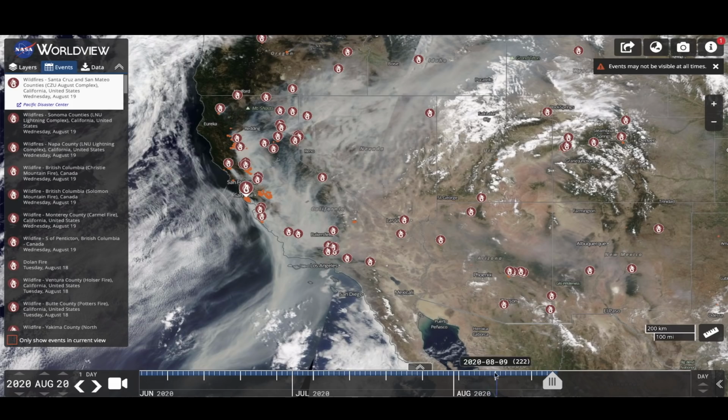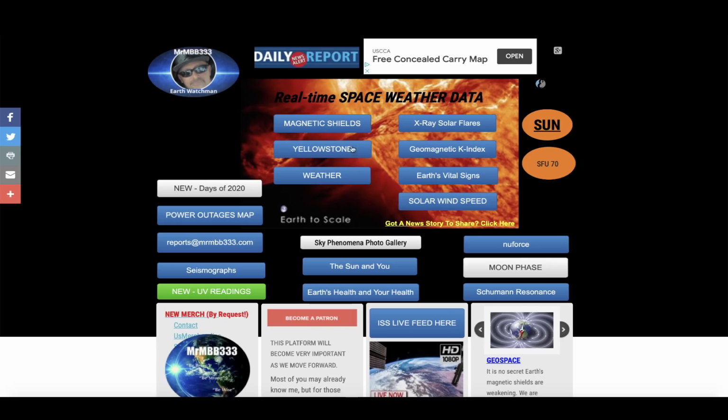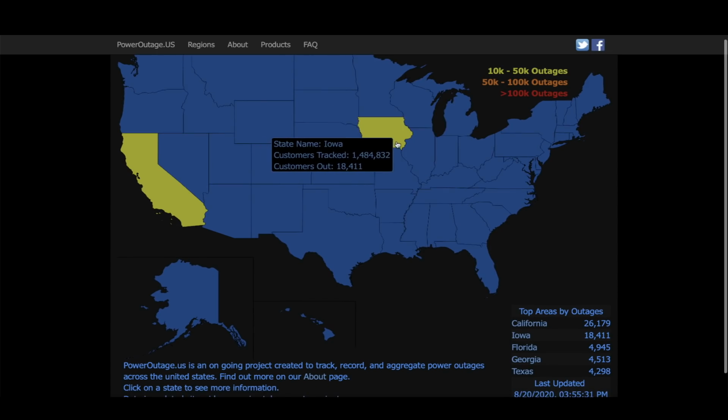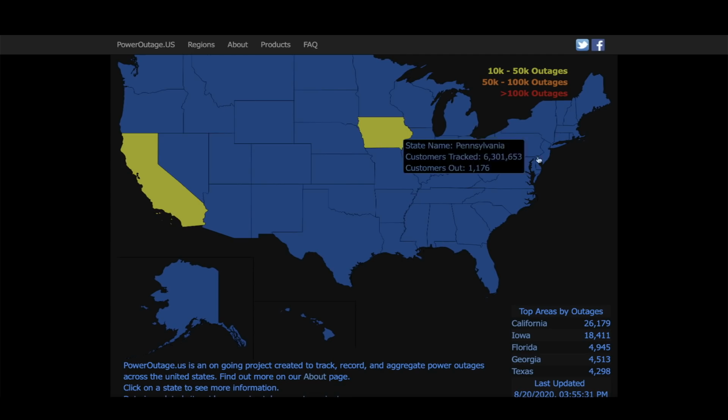I want to take you guys back a minute to the incident in Iowa where they had the Derecho back on August the 10th. They're still trying to get electricity on in Iowa. They've got most of the power restored. It's been 11 days since the Derecho went through the Midwest, and there's still 18,000 customers without power. Got 26,000 out in California, more than likely due to the wildfires.